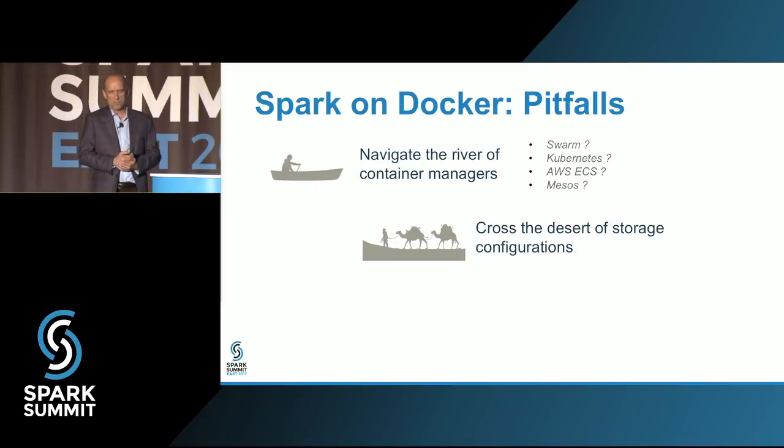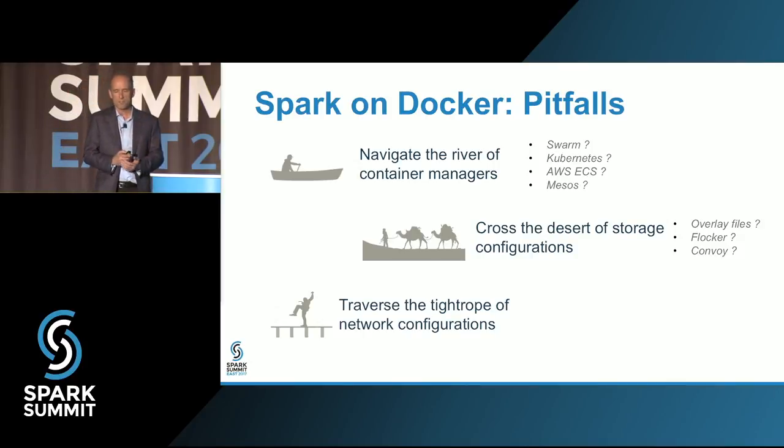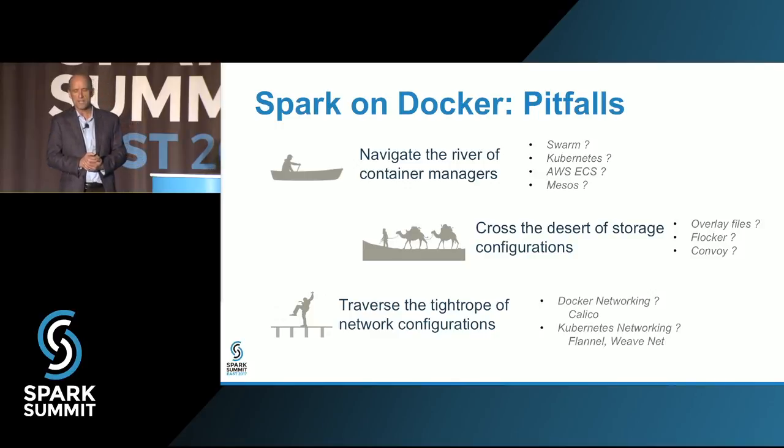After you have selected some sort of container management system that's compatible with your enterprise, you have to worry about storage. Once again, do you use the overlay files? That's the typical way you would use with a standard container application if you're a web-based application or so forth. Or you might want to choose something like Flocker or Convoy, which are the more container-specific methodologies for using storage with containers.